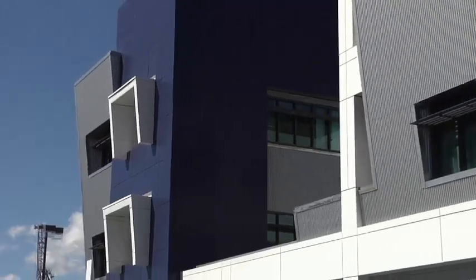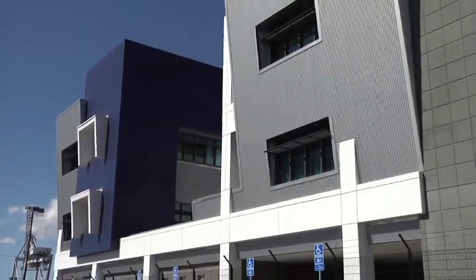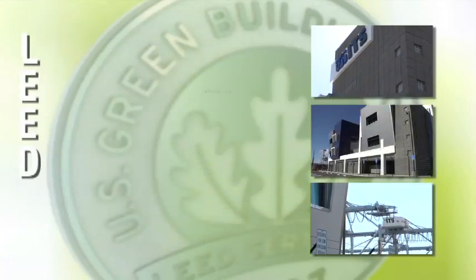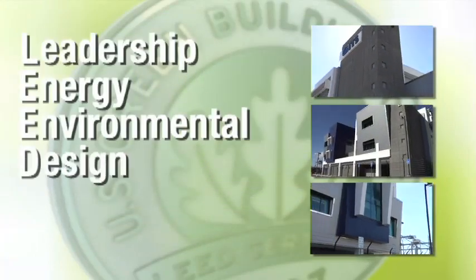All the major buildings that are constructed here in the port are going to be LEED certified. LEED stands for Leadership in Energy and Environmental Design, and it requires a building to be sustainable, and this building here will use things that will make it sustainable and environmentally friendly.